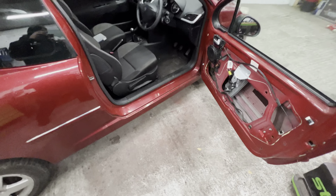I think I know what it is. I've done a little bit of research into it. And the big thing about this, guys, let me show you. It's an automatic. And yeah, these do suffer from the automatic gearboxes. So let me just show you.